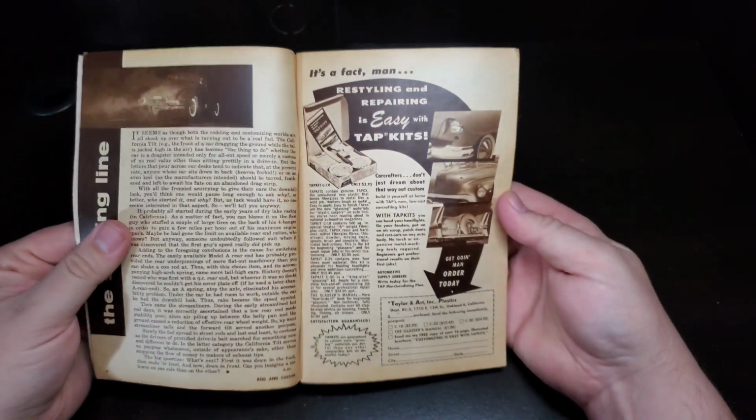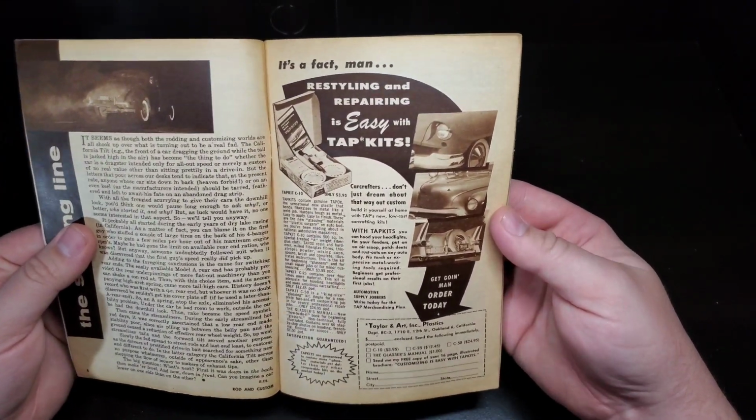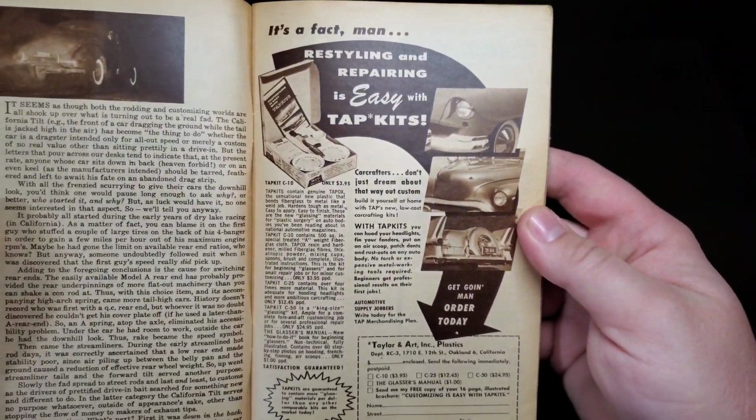Pause and read. A little restyling, repairing with tap kits. Do you believe that is a fiberglass kit?